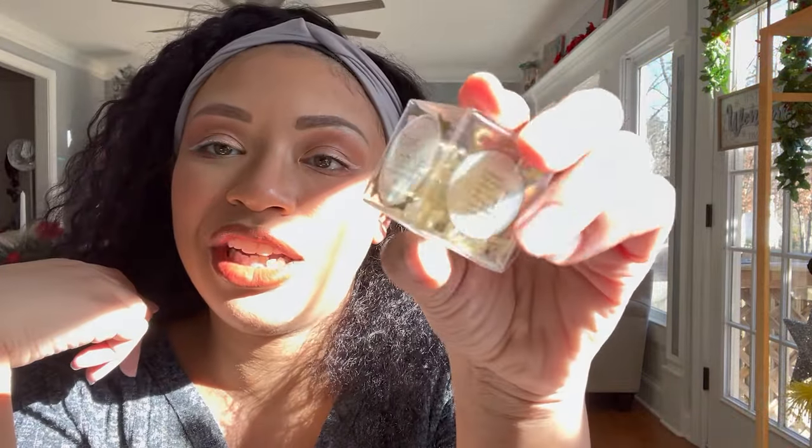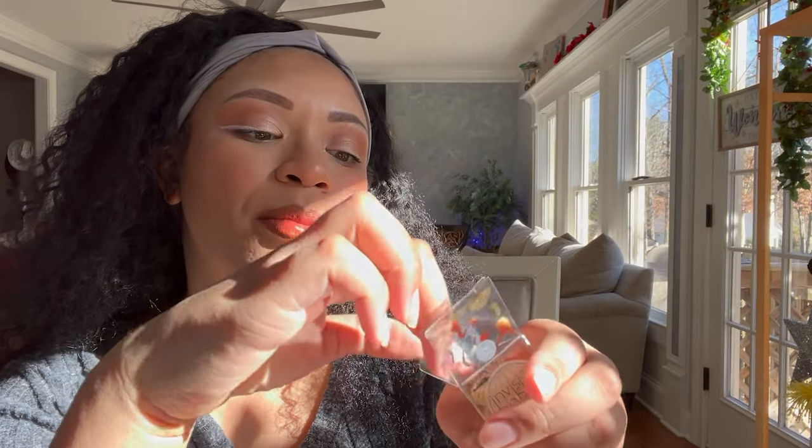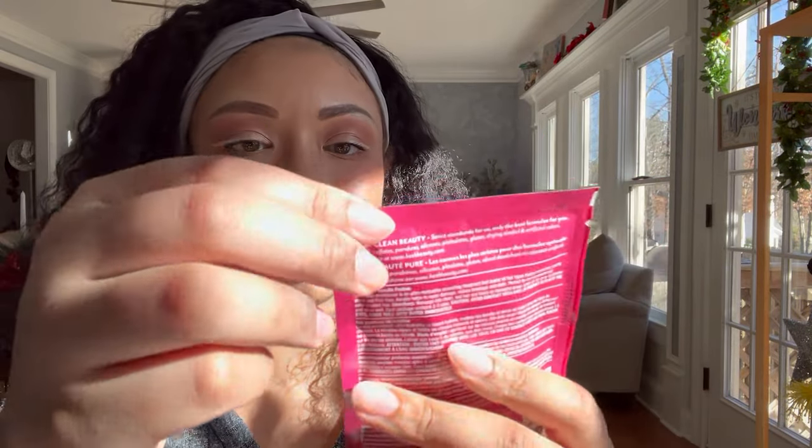Next, we have some more Invisibobble. I will not be using these because these things will get wrapped up in my hair and pull it out. I like my hairs on my head, so I will not be using these, but they are pretty. They're gold.